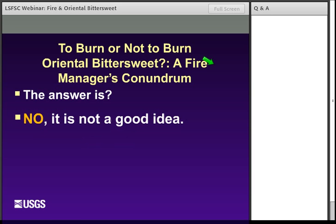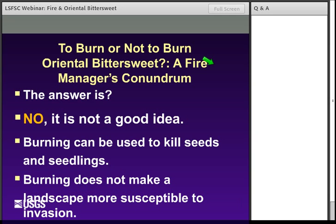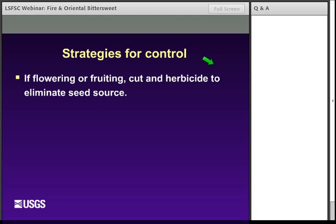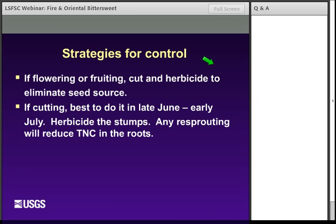Well, the answer is no, it's not a good idea because it induces that resprouting cycle. But burning could be used to kill seeds and seedlings. So it's a conundrum in a way. Burning does not make the landscape more susceptible to invasion, so that's good for management. But what are some strategies for controlling Oriental bittersweet? If it's flowering or fruiting, you would want to cut and herbicide to eliminate the seed source. If cutting, it would be best to do it in late June or early July, and then herbicide the stumps, because when it's trying to resprout, even though it's herbicided, that's going to reduce the reserves as well.